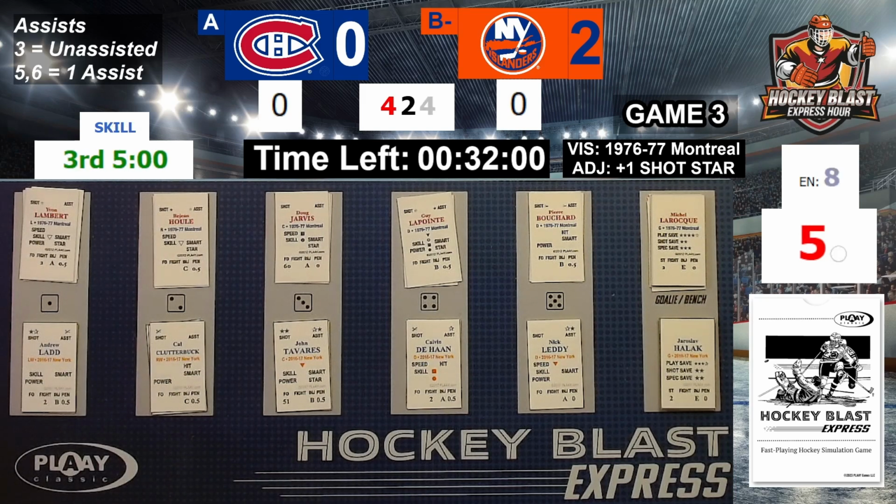Quality check between players 2 and 4. That's Cal Clutterbuck and Guy Lapointe. We are looking for skill. Oh, Guy Lapointe's going to win that one as he does have skill, as he will move in on Yaroslav Halak. Halak needs to make a 3 or a 4 with a dot to make the stop. Can't, and the Habs will score the game's first goal, courtesy of Guy Lapointe.